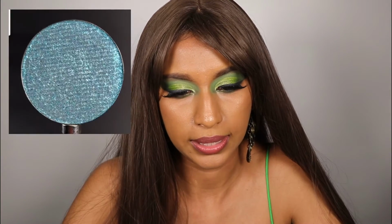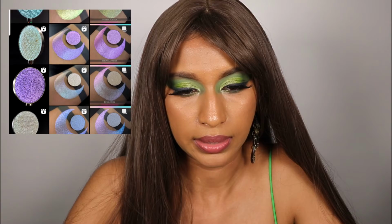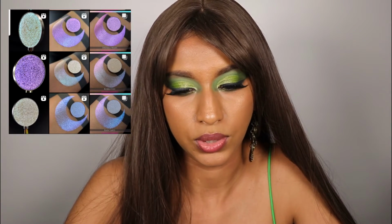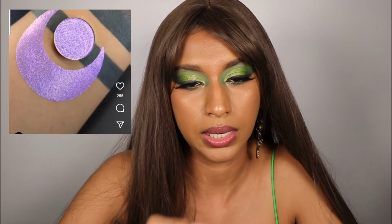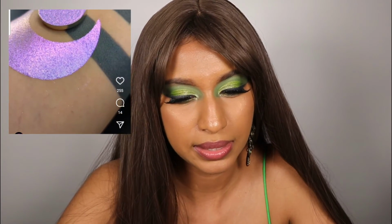Let's just take a look at one of them. It's just really, really pretty. I love shimmers, and I love duochromes, and this is just gorgeous. Seriously, these shades are stunning. The only thing is that I'm not sure if I'm going to be picking these up.